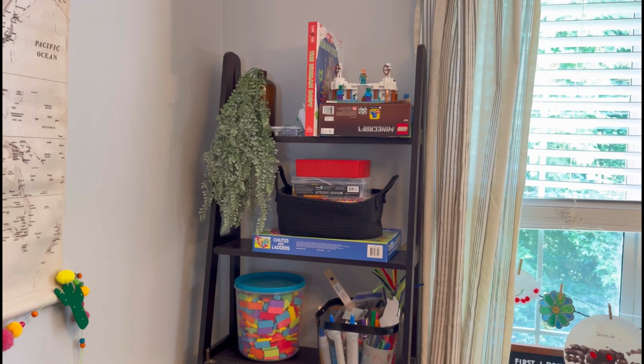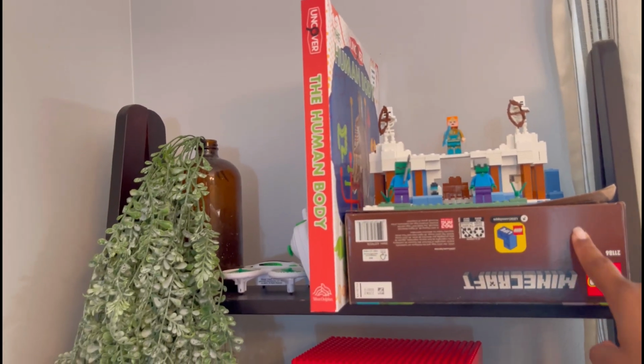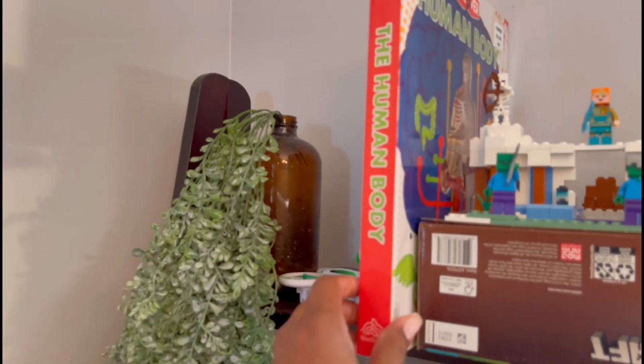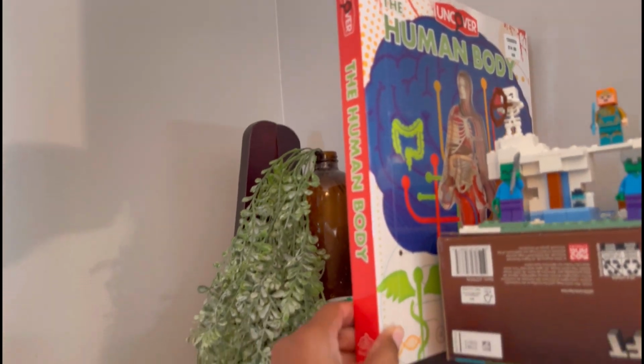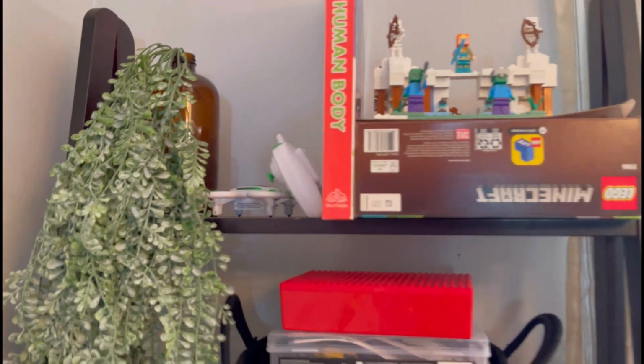Okay, on this shelf at the top, we have a Lego build that they're still working on with their dad. And then we have the Human Body book. This book I picked up from Costco, and I actually really enjoyed it. It does a great job at describing the different body parts. When you flip through the book, it exposes a new layer, so I really enjoy that. We have a drone there that has seen better days.